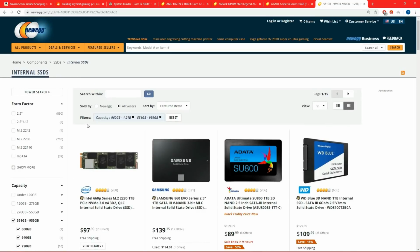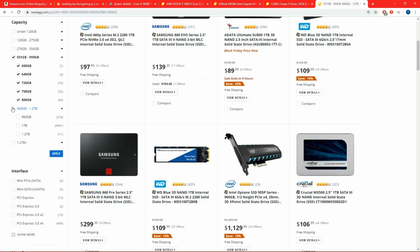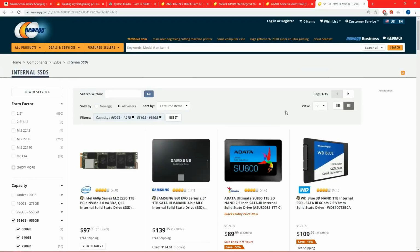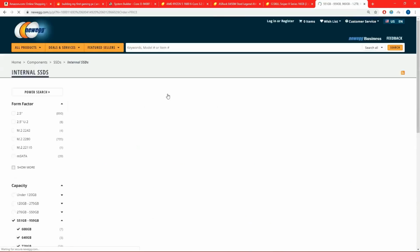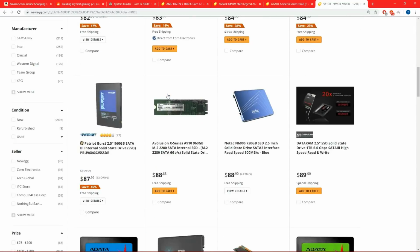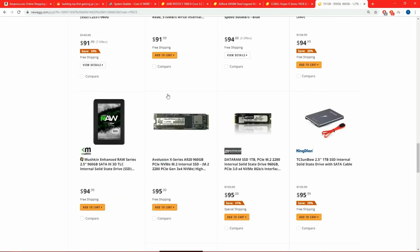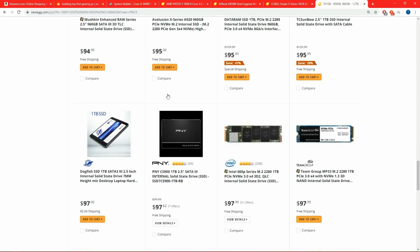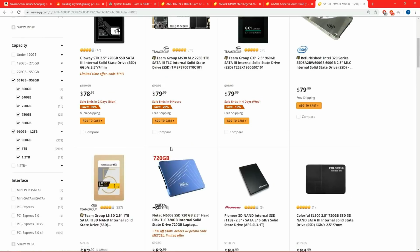All right, let's see. Okay, so, well, how are we filtering? Yeah, let's go to lowest price. I've already filtered out the size. And again, I'm kind of looking for a reputable brand for an NVMe, if I'm being honest right now.